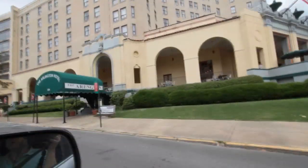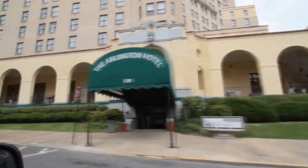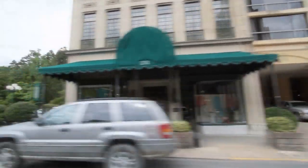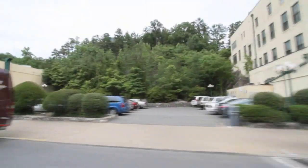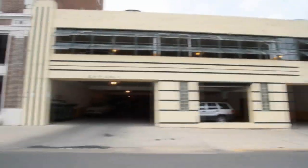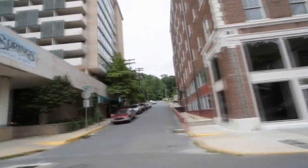So we're going by the Arlington Hotel. And this is the Arlington Hotel parking garage. And here are a couple of gift shops, a little parking lot, the National Park Aquarium, no relation to the National Park. It's really a small kind of attraction. The Springs Hotel and Spa.